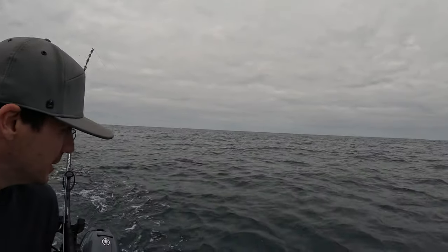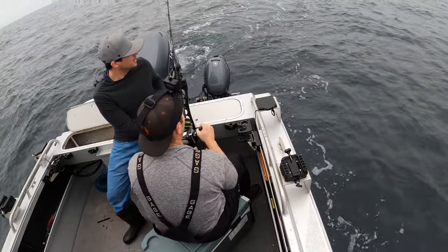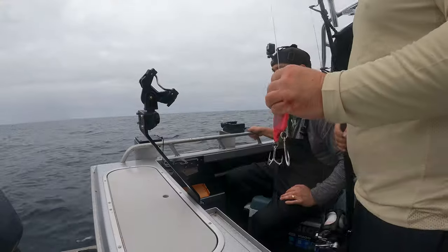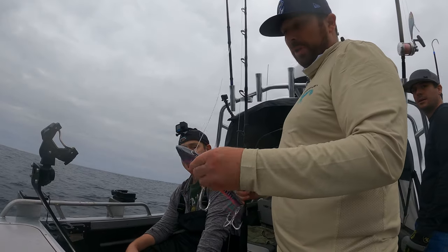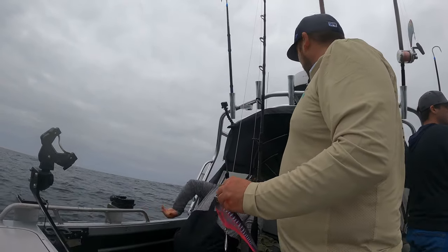Oh, he's coming up. It's gone. It's gone. It's all pop. Wow, I was reeling fast. Is the bait gone? I didn't stop reeling. I'm gonna lose one, guys. It's gonna happen. Tell you, it doesn't feel nearly as bad knowing we have a big one in the boat.